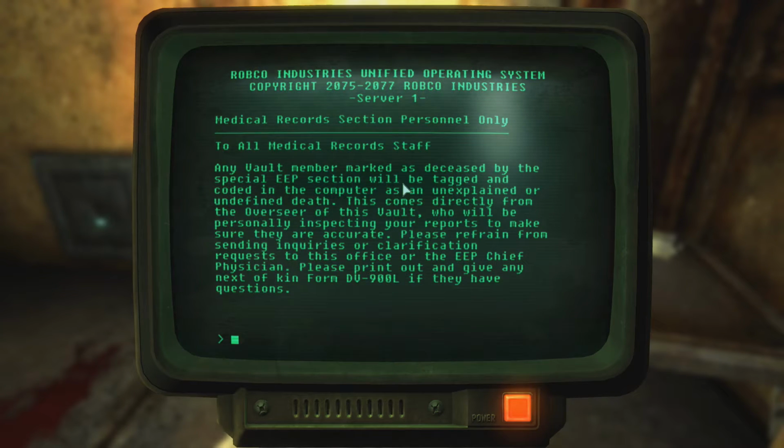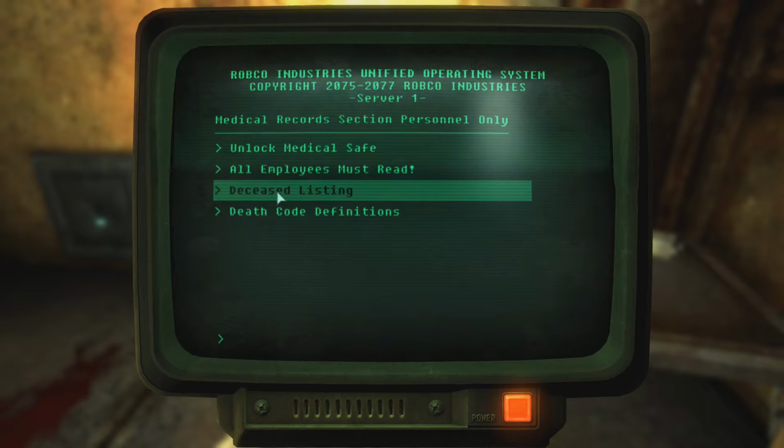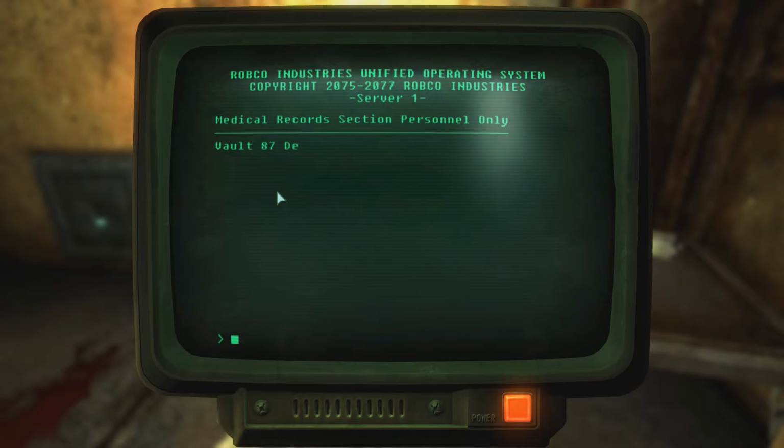Okay, this might be what we've learned about in the previous episode, that they take people to the experimentation lab and apparently then they die. Deceased listing.